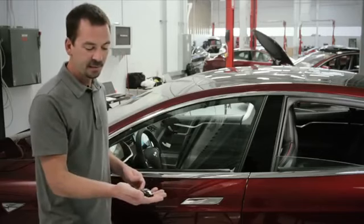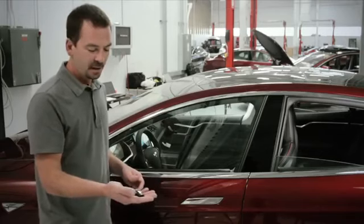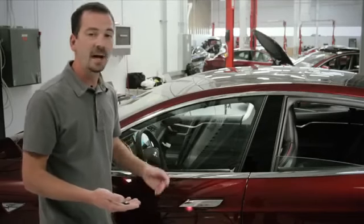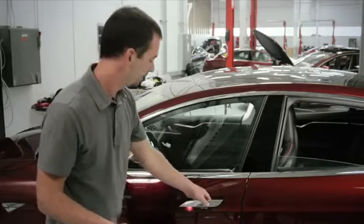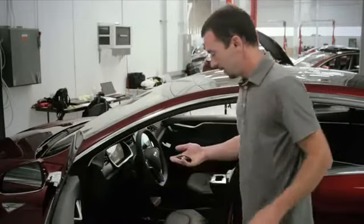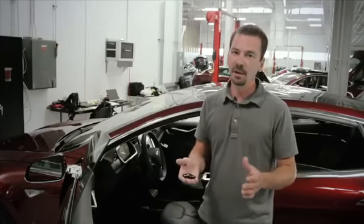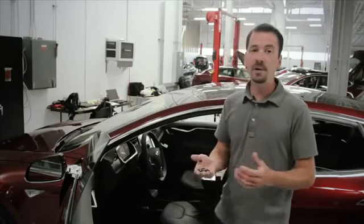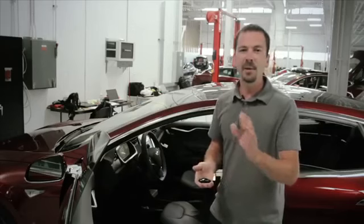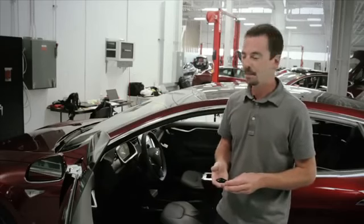Here I have the proximity key for the Model S in my hand. This key, when I approach the vehicle, unlocks the vehicle and allows me to make access. For rescuers, proximity keys shouldn't be a huge concern. We don't want to spend a lot of time looking for the proximity key. If one's found, we take it 16 to 18 feet away from the vehicle, but again, don't spend a lot of time hunting for it.